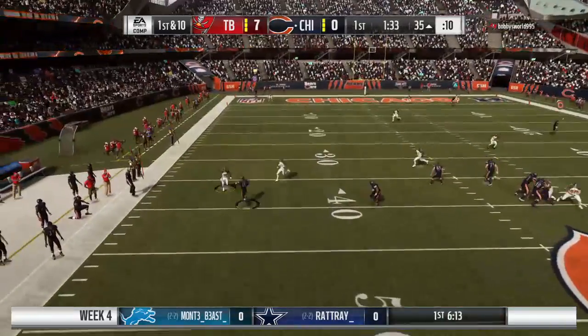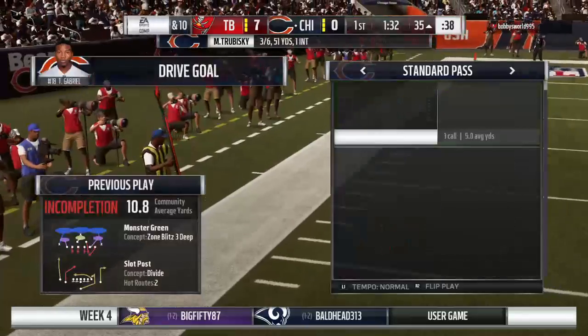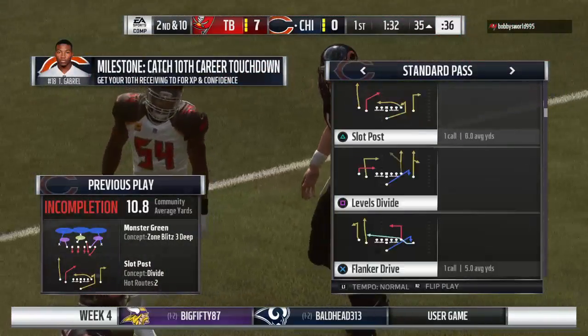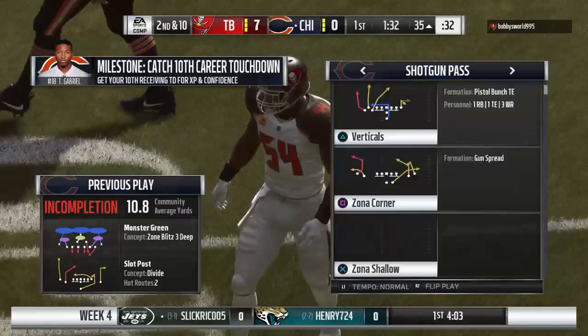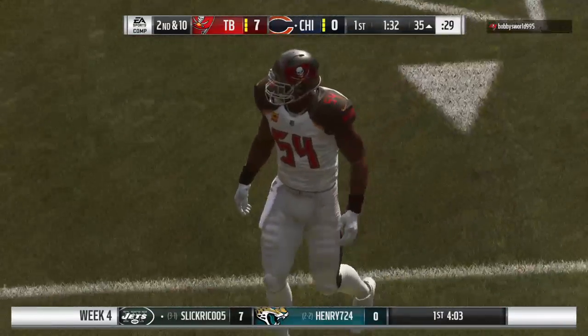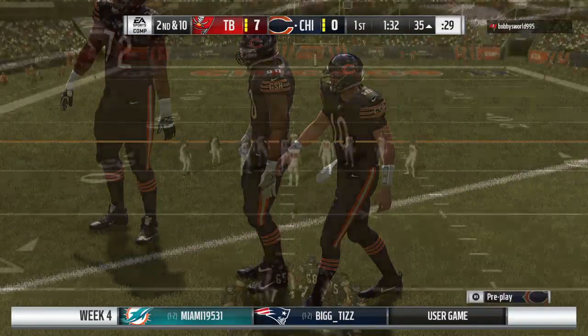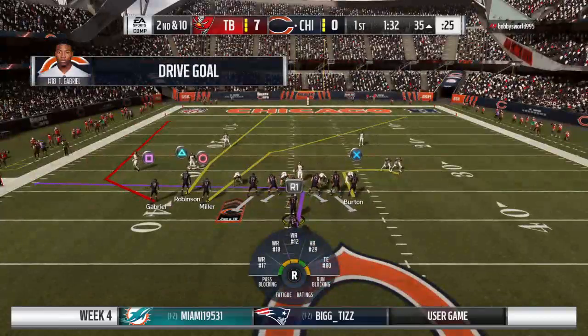Forced out to his left. And he takes a shot on the release as this will be incomplete. It's nothing like pressure to affect the accuracy and the timing of a guy trying to throw the football. And on that play, they ended up flushing him to his left, contacted him as he's trying to throw the football, and that led to the incompletion. So now 2nd and 10 after the incompletion on first down.